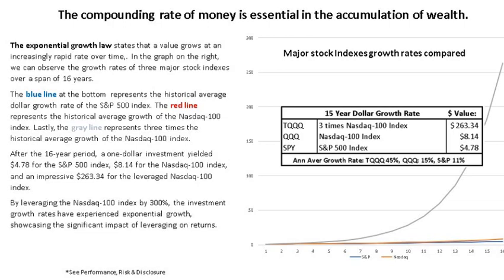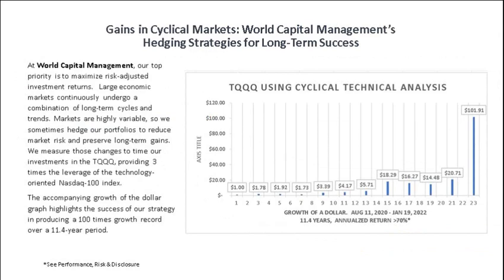After the 16-year period, a $1 investment yielded $4.78 for the S&P 500 index, $8.14 for the Nasdaq 100 index, and an impressive $263.34 for the leveraged Nasdaq 100 index. By leveraging the Nasdaq 100 index by 300%, the investment growth rates have experienced exponential growth, showcasing the significant impact of leveraging on returns. At World Capital Management, our top priority is to maximize risk-adjusted investment returns.